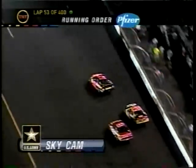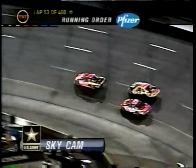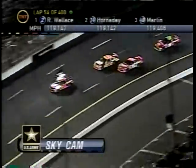Looking down on Richmond International Raceway from the U.S. Army Skycam. United States Army, the Army of One.